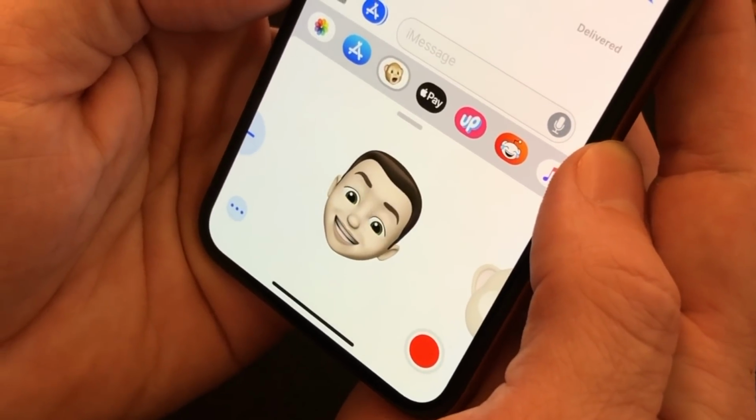What if you just want to share it on Facebook? Error, not supported. Actually, there is a workaround if you really want. You can create an iMessage chat with yourself, and you can send the video to yourself, and from there you can save it into your camera roll. It's a hassle, but it works. By the way, here's my Memoji. What's up, guys?